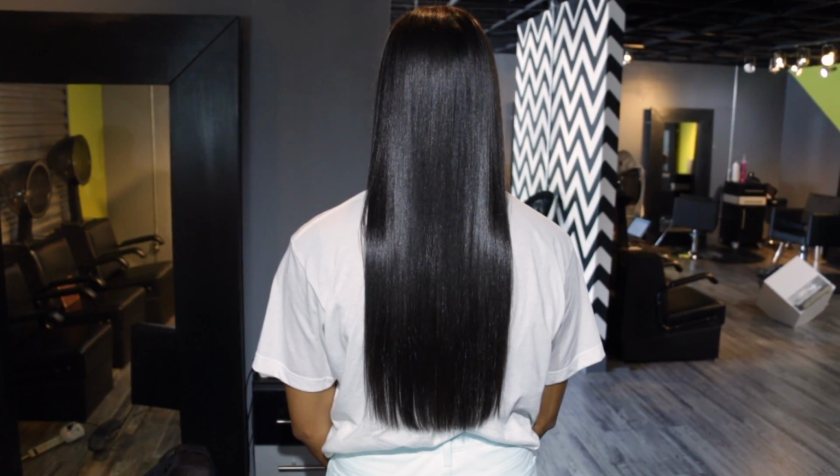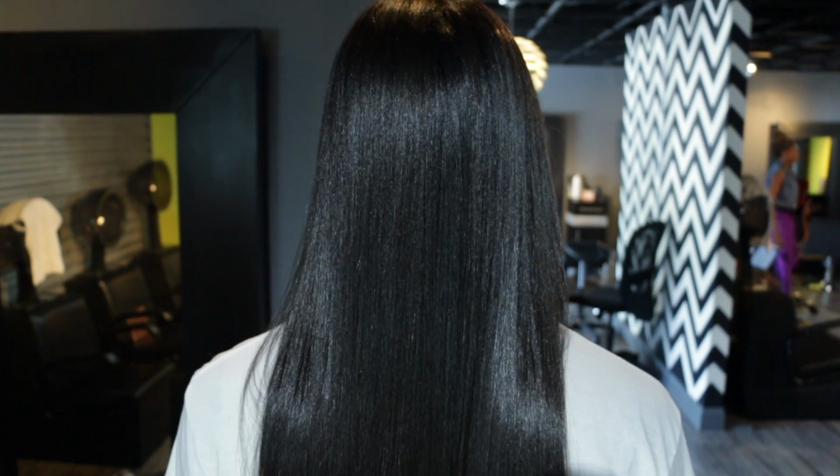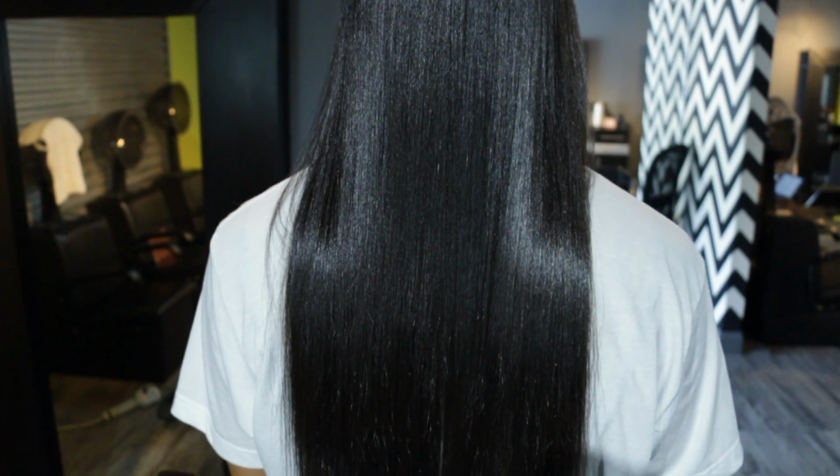Here is the final result. I went from my hair being right above my butt to healthy mid-back length hair.